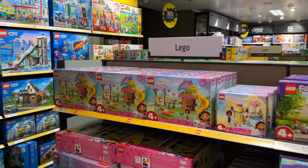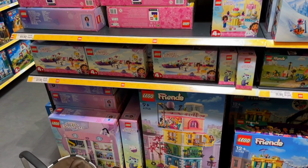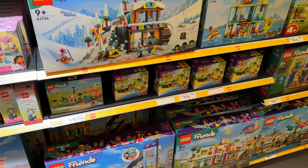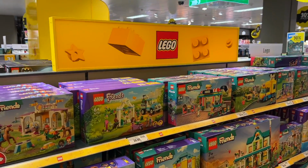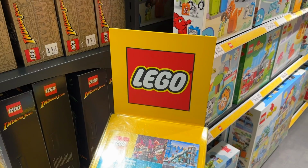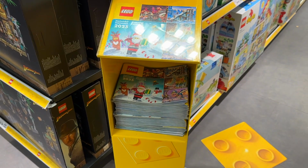Across from the Star Wars aisle here, they actually have a lot of the girl sets, so they've got a couple different themes here, including the dollhouse theme and lots of Lego Friends, which is fun. It was nice to see everything all together, and I haven't seen a toy store, honestly, with this large of a selection of the female Lego themes in a while, so it was cool to see everything here. They also had this stand of Lego catalogs. This is the German September to December 2023 issue.